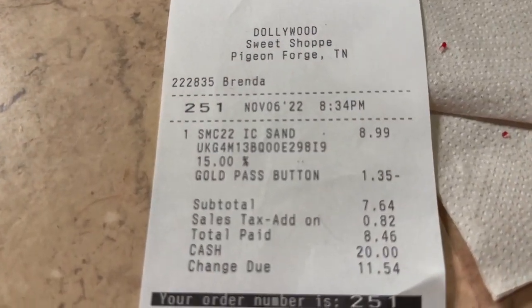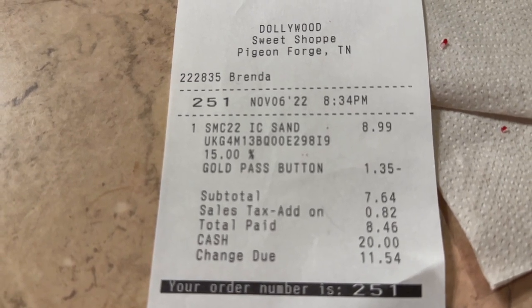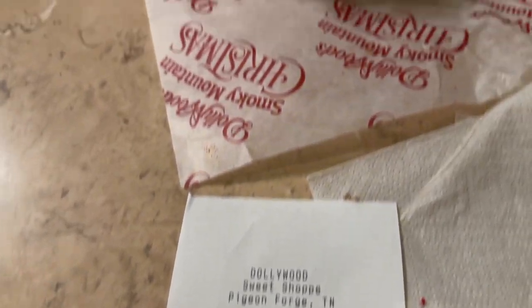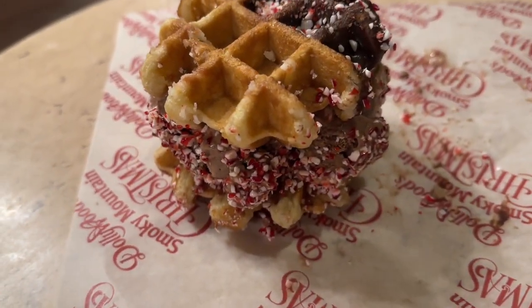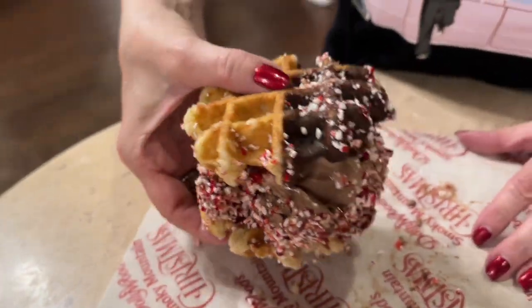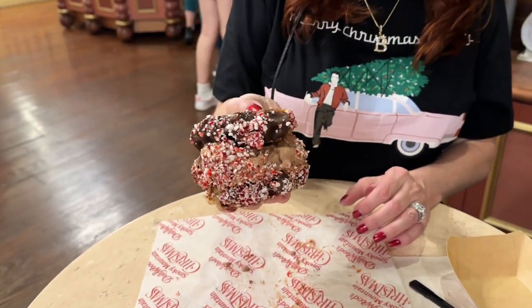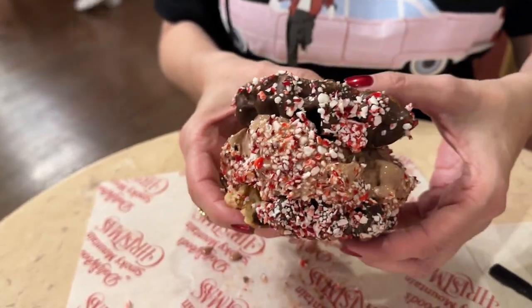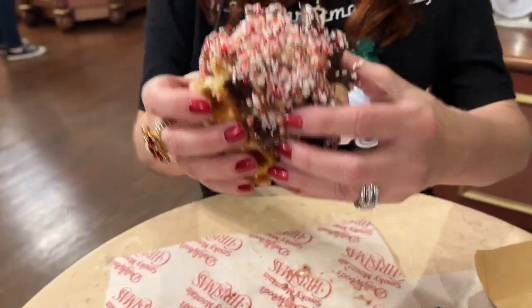All right, guys. Here's our receipt for the ice cream sandwich. It was $8.99. We had the gold pass, saved $1.35, so $8.46. What do you think, Bobby? Ooh, that's a pretty big size. Yeah, hold it up there to see. That is big. They put a lot of ice cream on there. Okay, see you try to eat that.